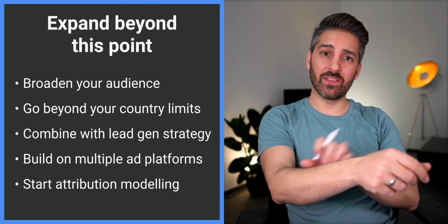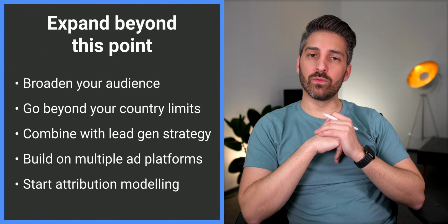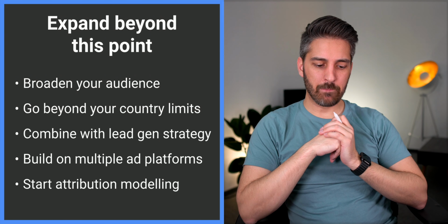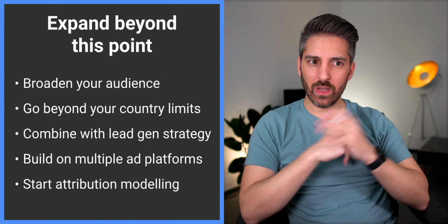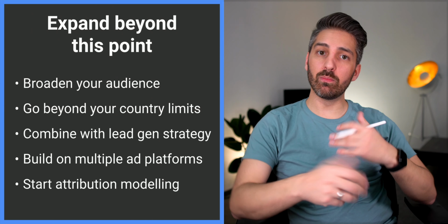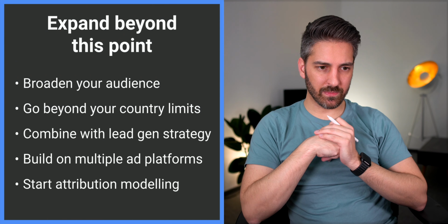Now you have to start thinking, how do you want to attribute those conversions across multiple touch points? This is called attribution modeling. Fun place to be. Go for that once you have really reached a ceiling by building up your tofu mofu bofu structure. All right, I think this is some nice expansion point.